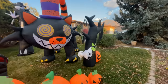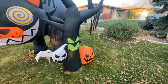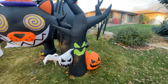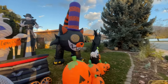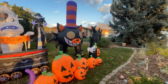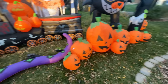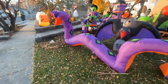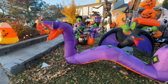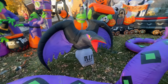So excited. So we got our little tree from Lowe's, I guess. I think that was Lowe's. Jeez, I can't even remember now. The 12-foot cat from At Home. He's 12 feet because of his hat and his tail, obviously. He's pretty cool. And we've got our little pumpkin family. We got the 20-foot snake. I don't remember what brand makes this, but it's pretty awesome. We love this thing. We've got our little crow or raven.